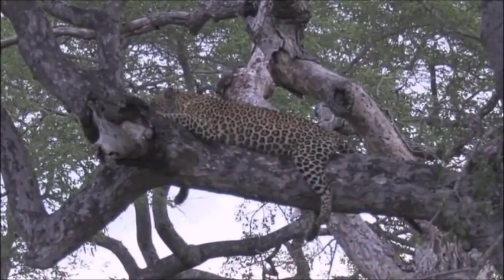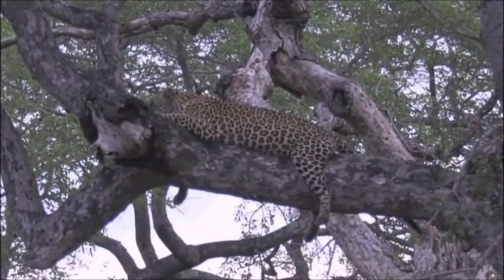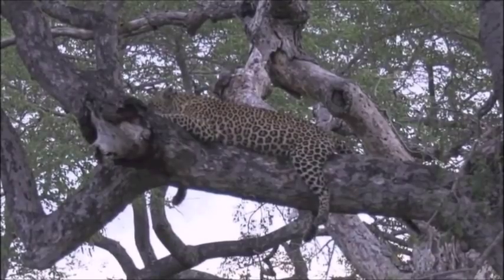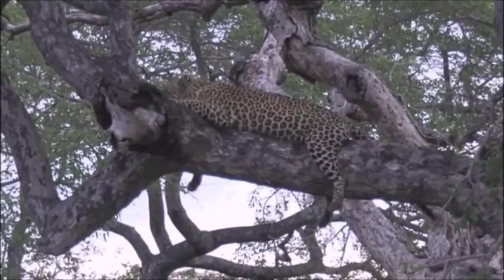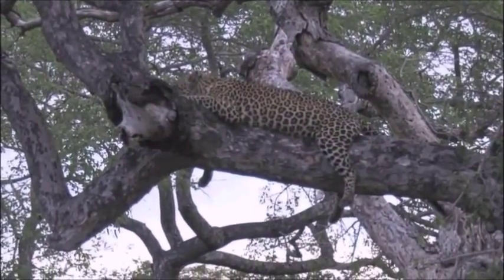Wonder if you can get another view of that animal up there, Seb. See if we can see any size of it. It definitely looked like a waterbuck. Not very clear. It's on the right there.